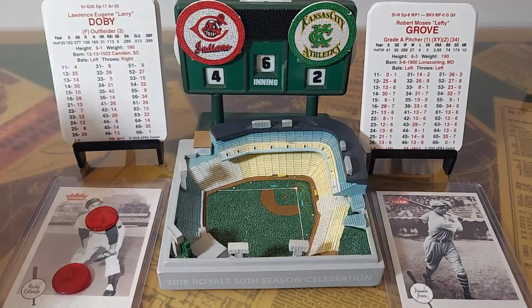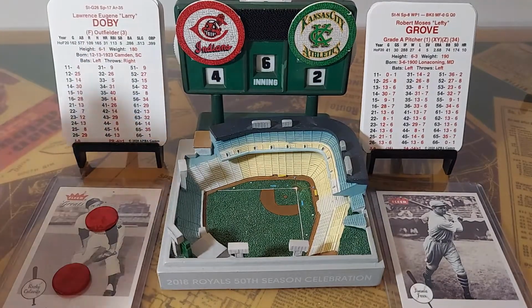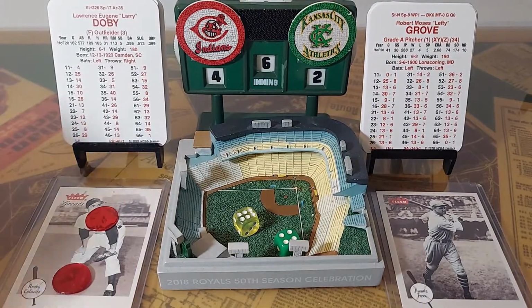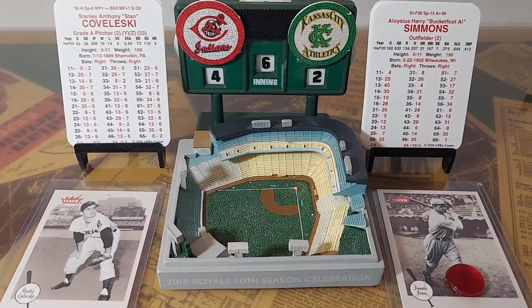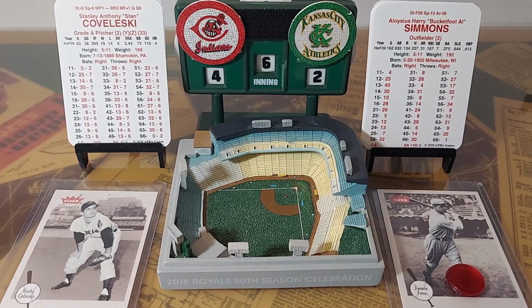3 runs have been plated in this inning by the Tribe. 4-6 is a swing and a miss, strike 3. So Lefty Grove douses the fire. But the Indians score 3 times in the 6th inning. Cleveland 4 and the Athletics 2. We have a long ways to go, but if the Indians survive in this game, we'll see Cy Young pitch in round 3.